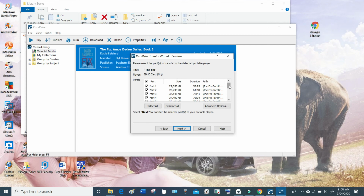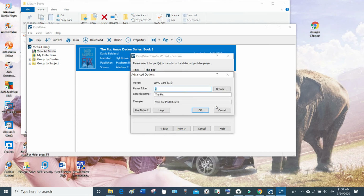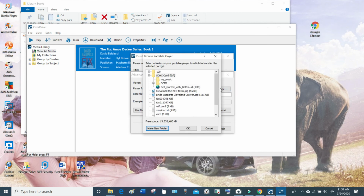Okay? And now these are the files that are going to go there. But I want them to go to a particular folder on there. So I need to go to Advanced Options. And now we're going to browse player folders. I need to browse the folders and select the correct folder. Now this is where it's going to be touchy, and I'm not sure about your particular device that you're using, but I'll show you what it is on mine, and it's pretty much the same on other players.